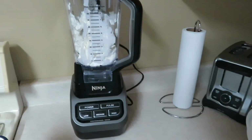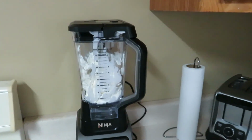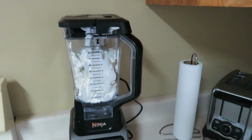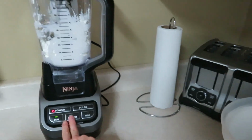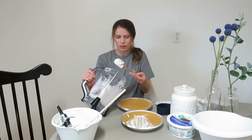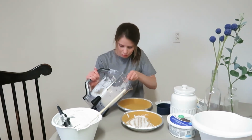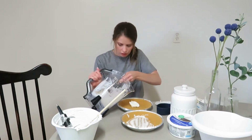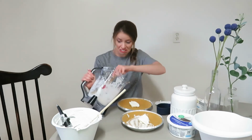Okay, that was going horribly, so I'm going to try the Ninja, which was completely my idea to do. Unless it doesn't work out, then it was my husband's idea. Okay, so it looks like on the top there's still just a tiny little bit of cream cheese that didn't really get blended, but the rest of it looks pretty good. Definitely a lot better than it was.